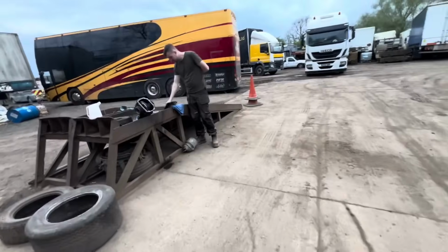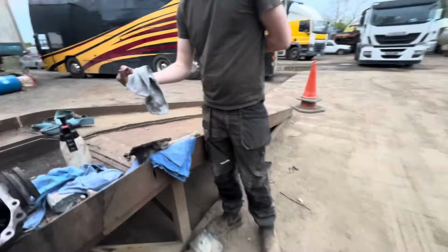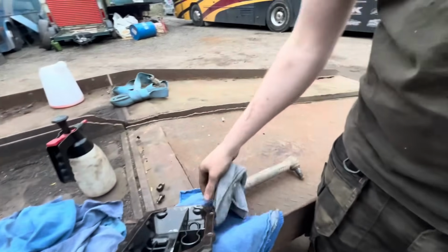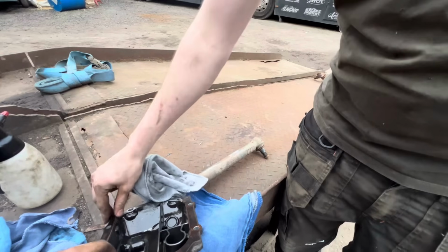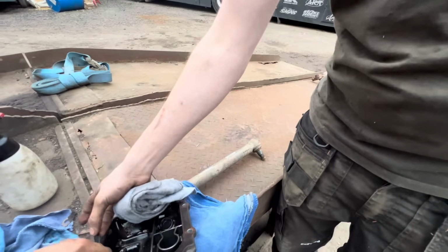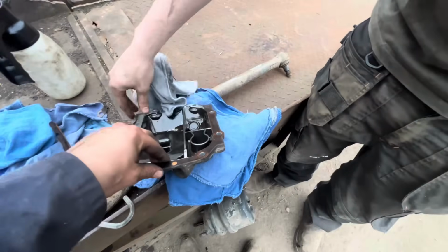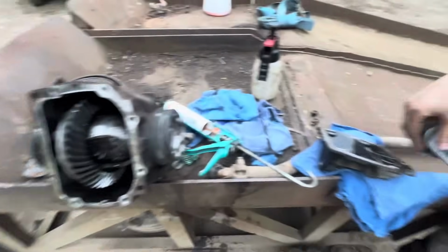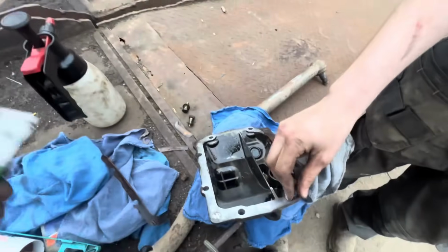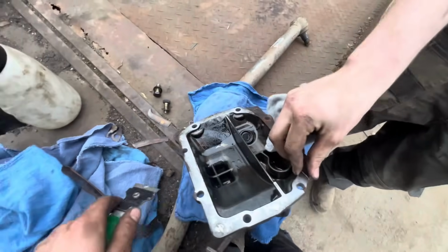Has it got sealant on it? No, it's gone really brittle. Oh, I reckon if we just put mastic on instead of that, that'll do, won't it? Do you reckon it'll still do the same job? Yeah. Right, so we're going to take this off, and hopefully the diff's all welded up. So I'm going to just take this off, put a bit of mastic on there, and get it back in.